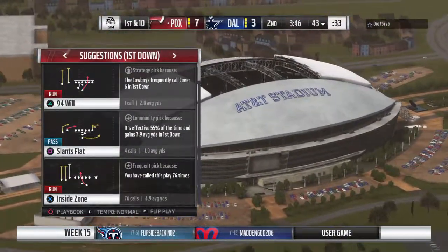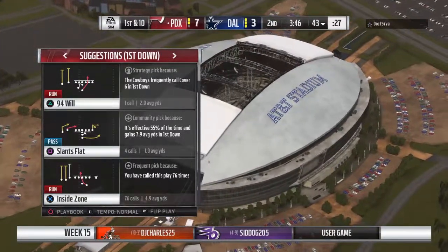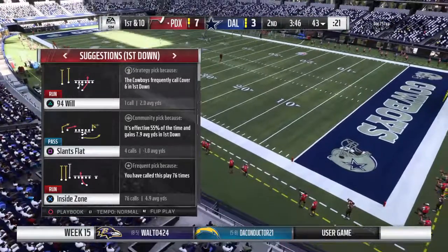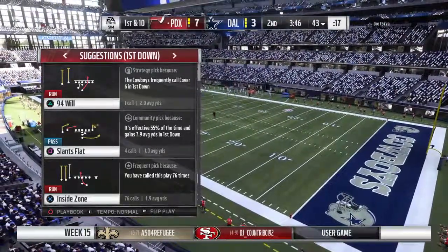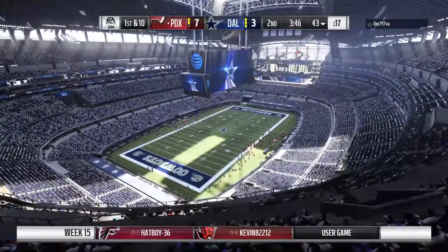Out comes this offensive unit as they get set to take over here. The crowd may be losing just a little bit of the edge after back-to-back punts. They want some big plays. They want to see some offense. They want to see somebody break away, whether it's through the air or on the ground. Now it'll be interesting to see where the patience is on both sides. Each head coach, can you hang in there and not try and force something that could put your team in some jeopardy?